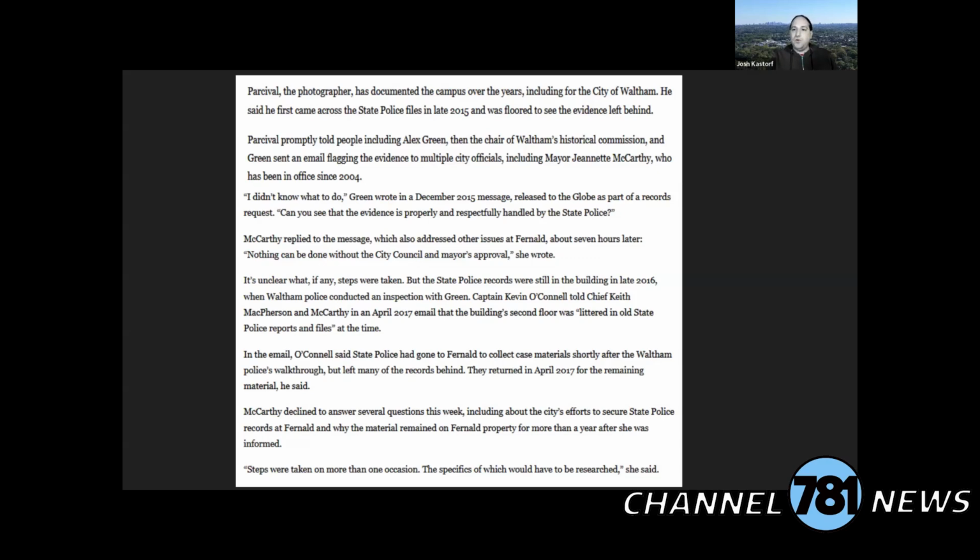So according to the Globe, Brian Parsival, who was part of the team that did the recordation of the site, who was hired by the city to do that, first found these in just late 2015. And he reported it to Alex Green, who was the head of the historical commission at the time. And Alex Green reported it to several city officials, including Mayor McCarthy. Apparently it was in an email with other Fernald related stuff, and her response was nothing can be done without the city council and mayor's approval.